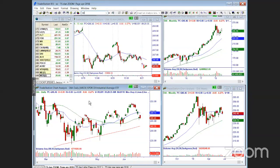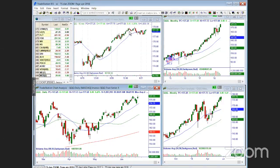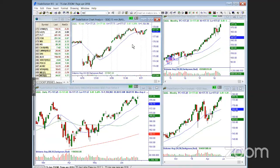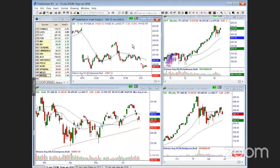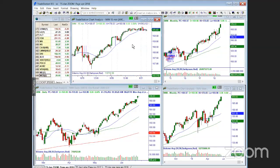Diamonds are still lagging, like has been the story. Qs here look pre-market much stronger than the spiders. You see that? Just look at this pre-market. Look at this 15-minute chart into the close and pre-market. We're now making a higher high on this 15-minute chart where spiders and diamonds are not. Wow, poor diamonds, I think this trade war stuff is just really hurting them.